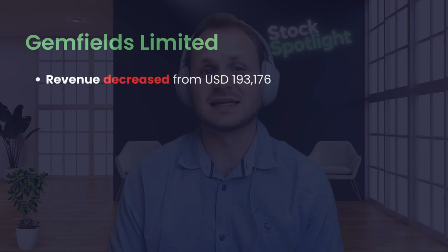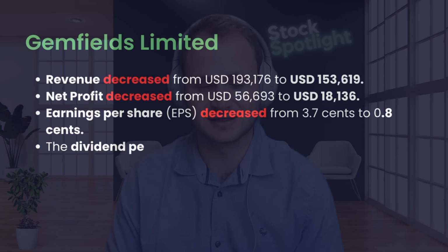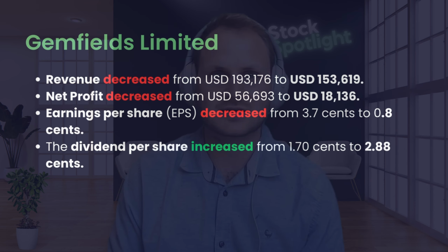Revenue decreased, net profit decreased, earnings per share decreased, yet the dividend per share increased. So Gemfields is quite a unique company. They are in the stones. So if you like the emeralds and the rubies, the flashy things, this is a company you should look at. They are sitting on quite a lot of cash. They've got a healthy balance sheet.